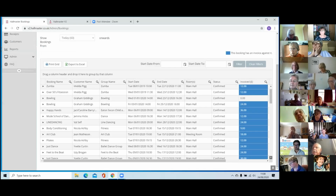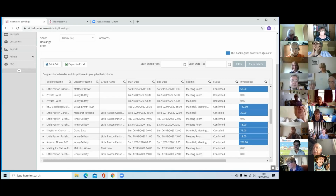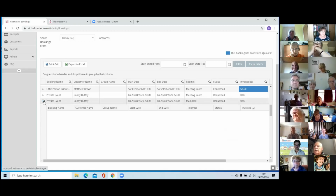Let me see if I can find an example of something that's this chap's requested one. If I take this gentleman's one here, oh, sorry, he's not requested. I have to have something that's confirmed. Sorry, just one second. No, we don't want to do that. Sorry, I'm trying to move. They've got a picture of everybody at the side. I'm trying to move out of the way. Let me take.